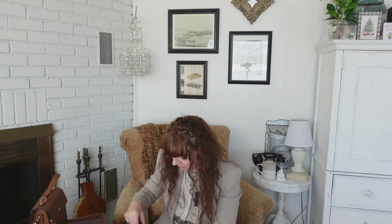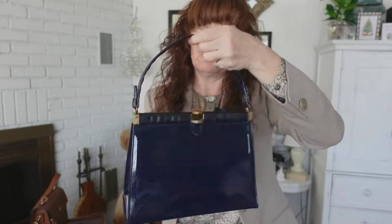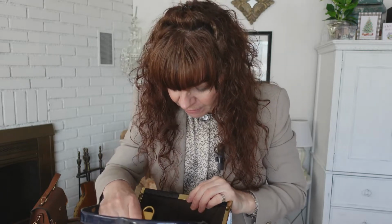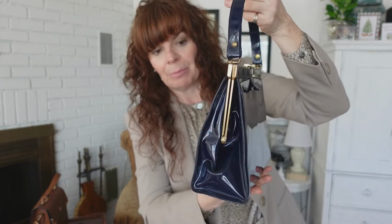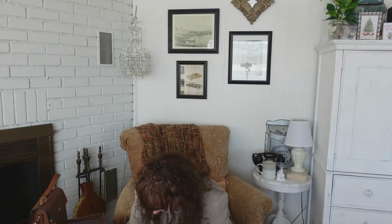And then I have a navy blue patent leather. Aren't these fun? I just absolutely love the vintage handbags from the 40s and the 50s. And this one doesn't have a name on the inside, but it is genuine leather, and it's in very good condition. It's got the gold detail on it. So if you can see that there, that pretty blue patent leather. I love these structured handbags. They're just so much fun to style.